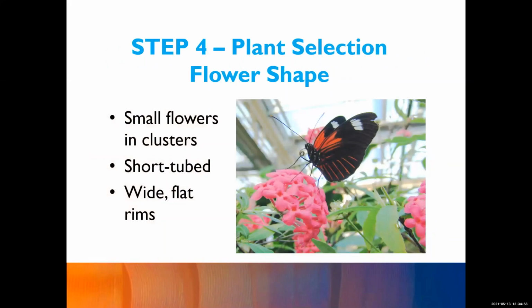And on top of the color, we are thinking about shape. I already pointed out those tubed flowers are going to be a little bit better, but we also want flowers that are in clusters. If they can be in one place and get nectar from a lot of little flowers, that's going to be ideal for them. And because they are really long-legged and can be a little heavier bodied, they're going to need a wide area to rest on. So there are some wide flowers that will work really well for that, or if they're clustered like the red flowers in this picture, that provides a lot of different flowers for them to rest on and provides that wide area that they need.